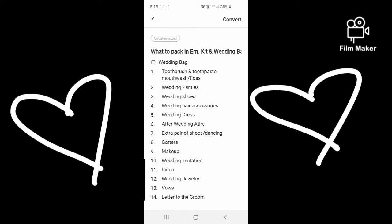My wedding heels, my wedding hair accessories, which, to be honest, I haven't exactly picked out what I'm going to put in my hair after I take my veil off for the reception, so I most likely will not be packing that today on the 23rd.